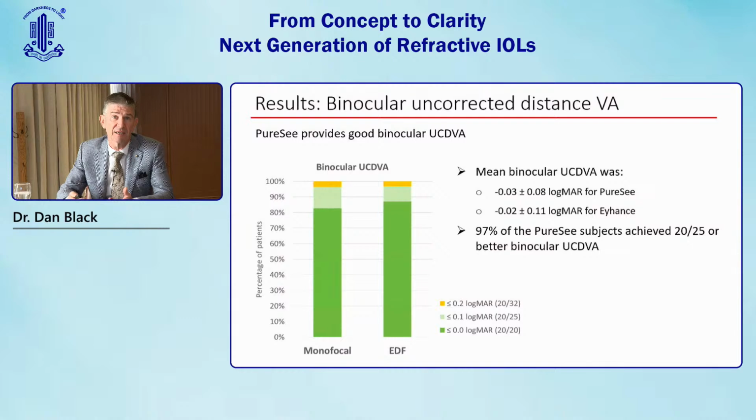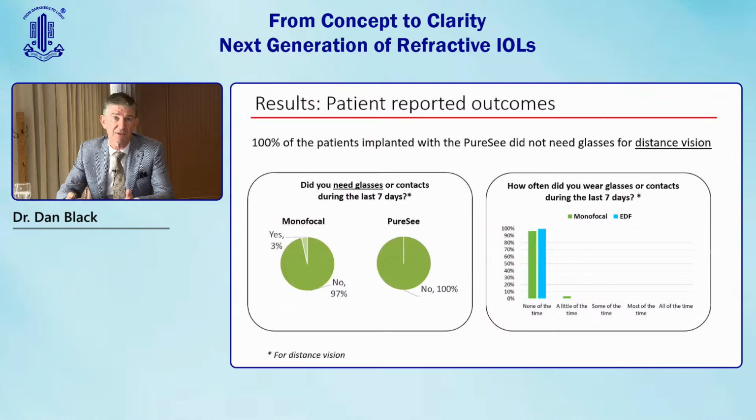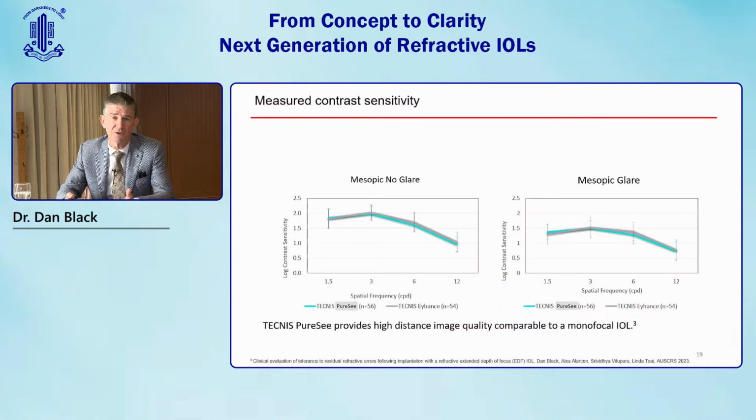And we look at their binocular, uncorrected distance acuity, and 97% of these patients are seeing 6/7.5 unaided. As a consequence of that, when we ask them, have you been using distance correction in the last week? None of the patients with Pure C were wearing a distance correction. They were all spectacle independent for distance tasks. And you ask, how is this possible? It's due to the underlying high contrast acuity.